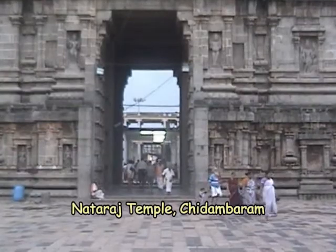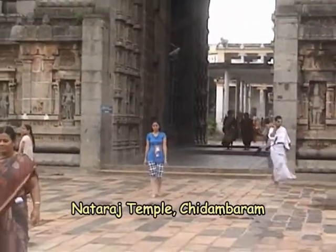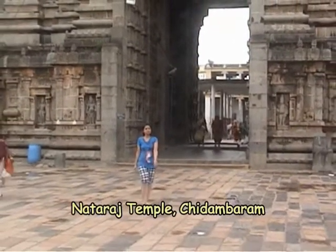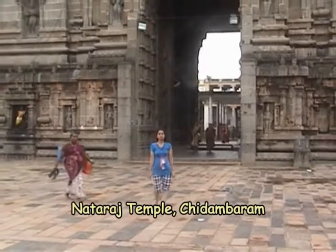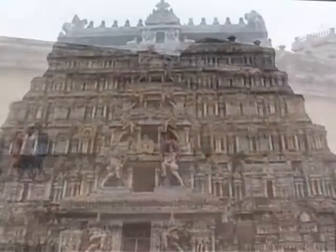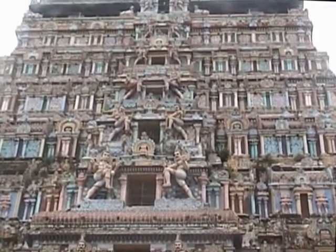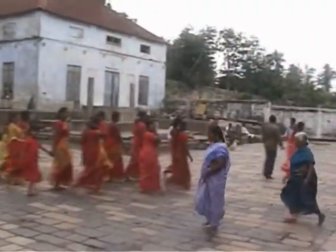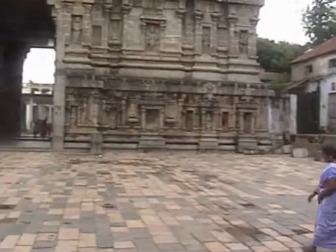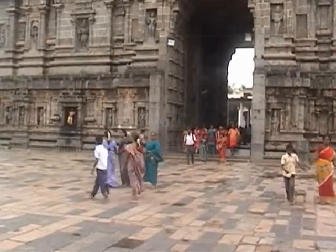This is Nataraj Temple in Chidambaram, one of the most famous Shiva temples of South India. The original temple was very ancient, while the current structure was renovated during the 12th century. There are four gopurams, or entrance gates, at all four sides of the temple. This is the gopuram at the main entrance.